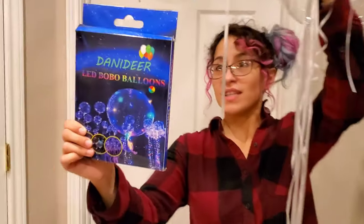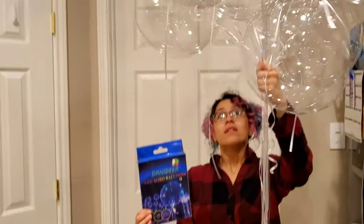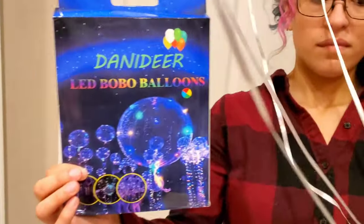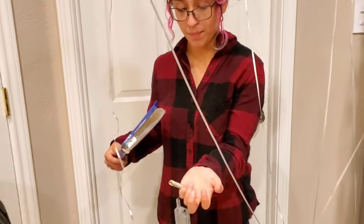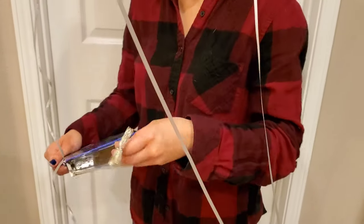Balloon lights. Balloons you put on lights. So check it out. This set came with balloons already, but since we already have these inflated, we're going to put the lights from inside this box on our balloons. There's the balloons and then the battery pack with the light string. That's how they come, and some assembly is required.